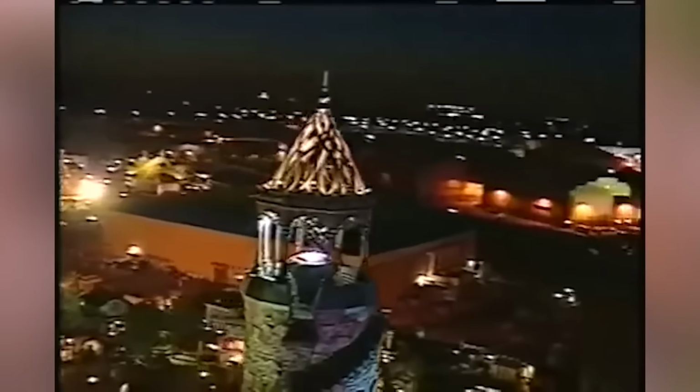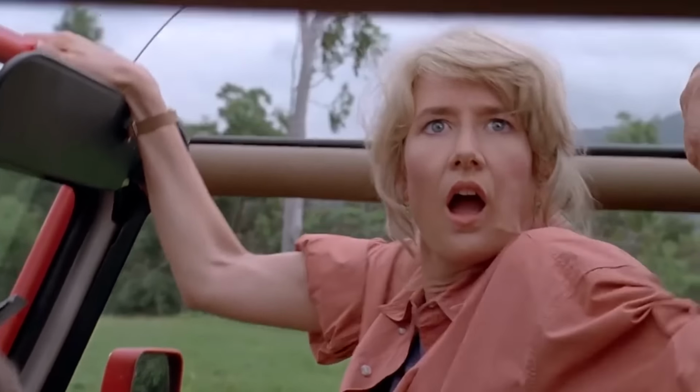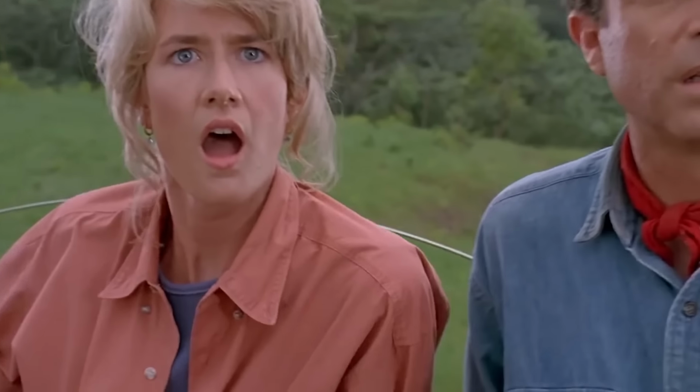Triceratops Encounter, Universal Studios Orlando. In 1999, Islands of Adventure was opened, and unlike the catastrophic debut of Universal Studios, Islands of Adventure opened with excellent reviews by guests and the press alike.